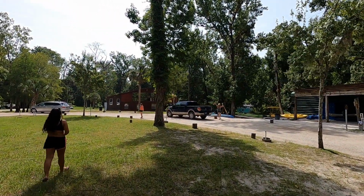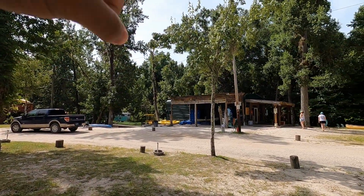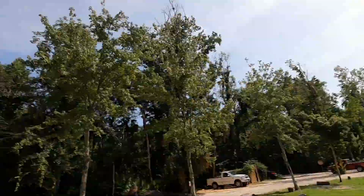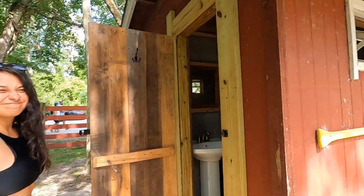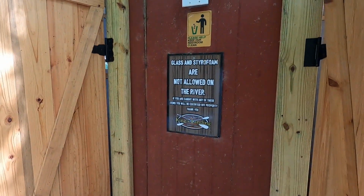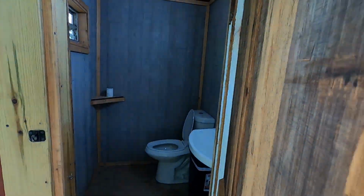But right next to us there's Kelly Park that you guys can also go to, literally less than 100 feet down that way. So yeah, let's go ahead and see you guys on the river. And guys, just be aware, these are the bathrooms you'll be seeing or using, so you might wanna go ahead and use the bathroom before you get here.